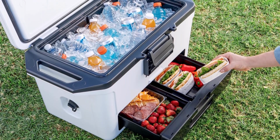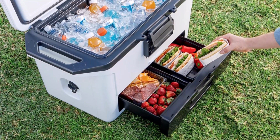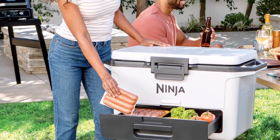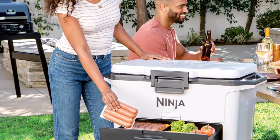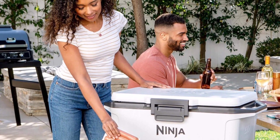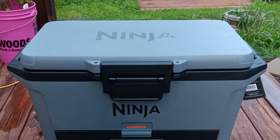The FB151W offers premium ice retention, holding ice for days to support longer adventures without constant refilling. Its impressive 50-quart capacity can fit up to 80 cans without ice or 45 cans with ice, making it a great choice for group camping trips, tailgates, or beach outings.